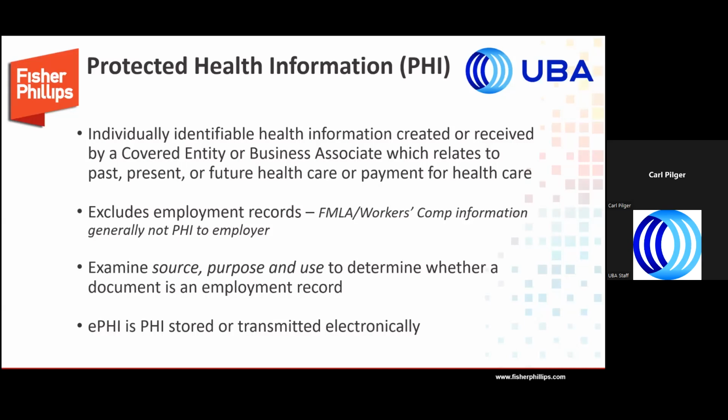So information about someone's medical condition that's relevant to their request to take a leave of absence, or in processing a workers' compensation claim, for example, that's something completely different and isn't subject to PHI. Which doesn't mean it's a free-for-all and we can just disclose that information as we choose to anybody. There are rules that would pertain to that. They're just not the HIPAA rules that we're talking about. You'd have to examine the records themselves to figure out whether it's an employment record versus a plan record.